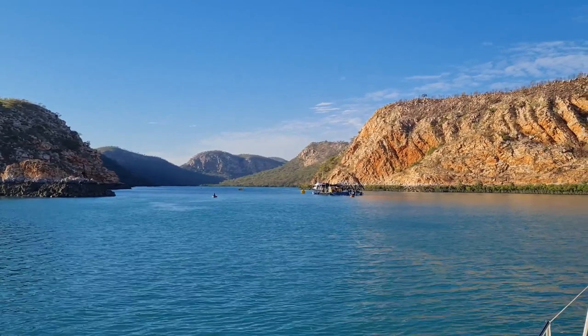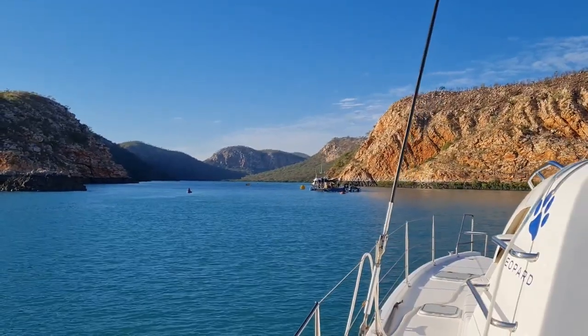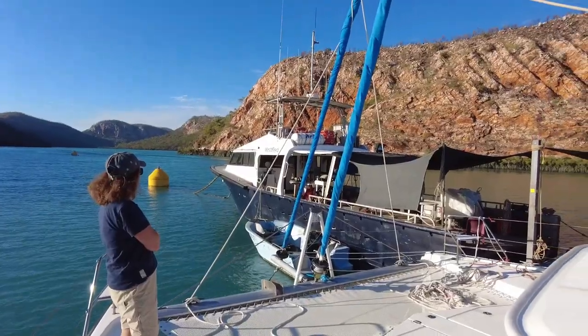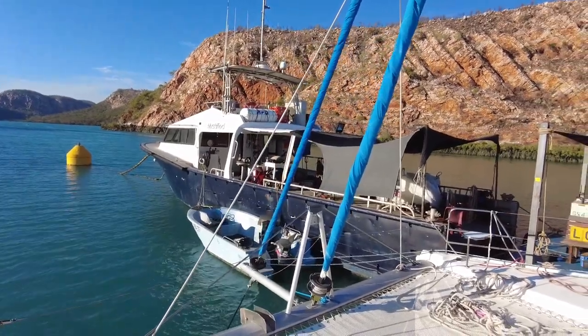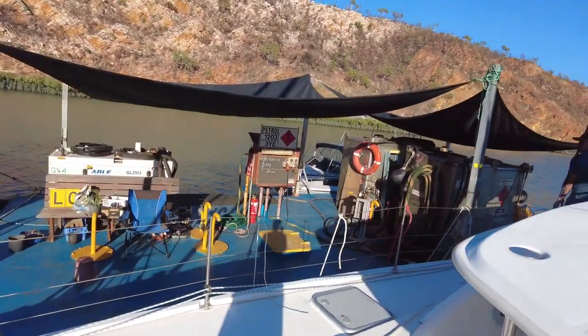It's crazy, this is the fuel station out here. It's just a floating barge. So this is a fuel station out in nowhere, out in the Kimberleys. It's a boat with a barge behind it. And that's it.